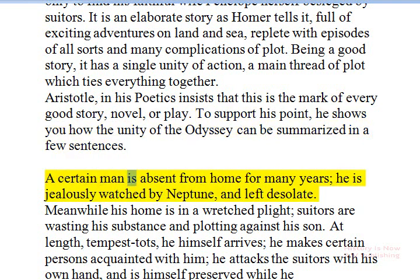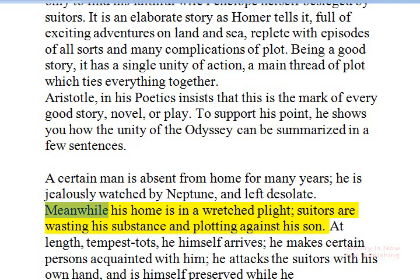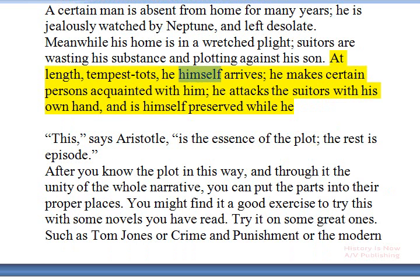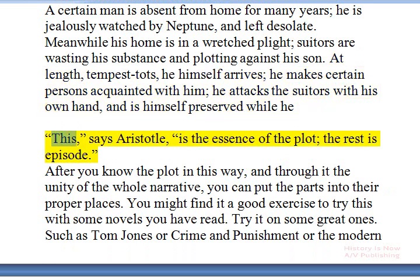A certain man is absent from home for many years. He is jealously watched by Neptune, and left desolate. Meanwhile his home is in a wretched plight. Suitors are wasting his substance and plotting against his son. At length, tempest-tossed, he himself arrives. He makes certain persons acquainted with him. He attacks the suitors with his own hand, and is himself preserved. This, says Aristotle, is the essence of the plot.